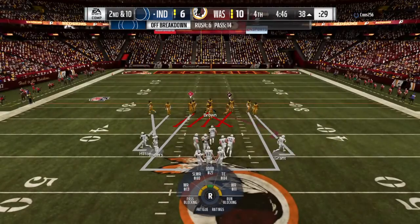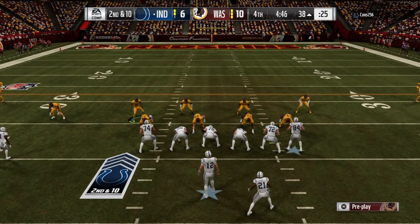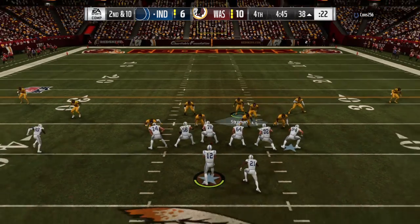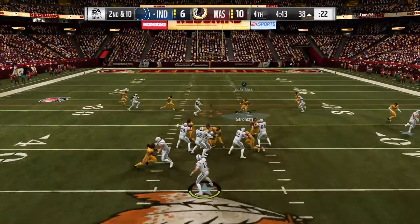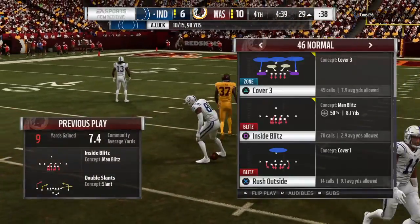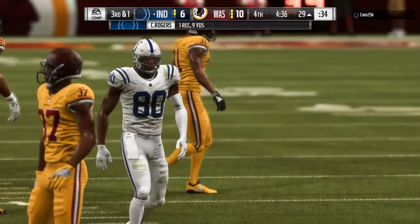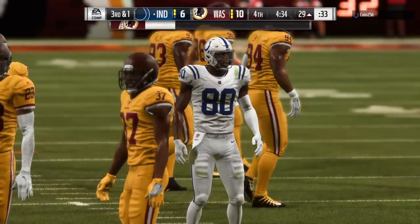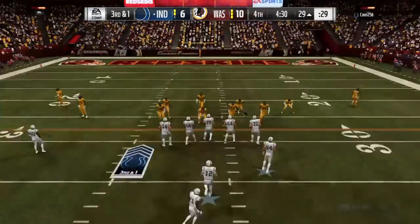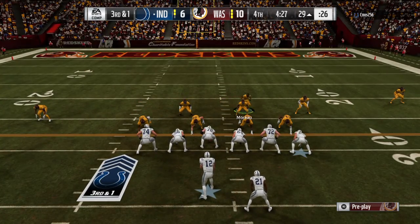They work again from the 38 on 2nd and 10. On 2nd and 10, Luck. And this time he's got the hook up. It's complete. And he'll work it inside the 30 to the 29-yard line. And they'll get 9 there as that sets him up better for 3rd down. The Colts on 3rd down, 2 for 5 to this point. They're up against a 3rd and 1 situation.